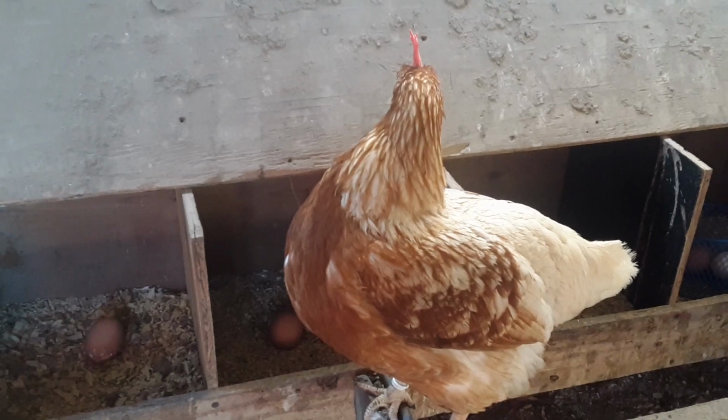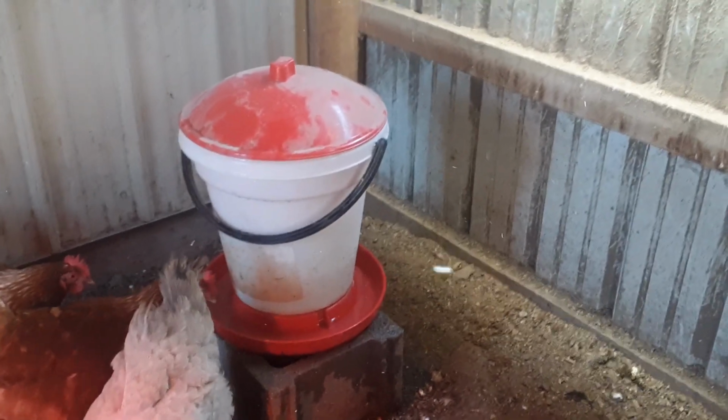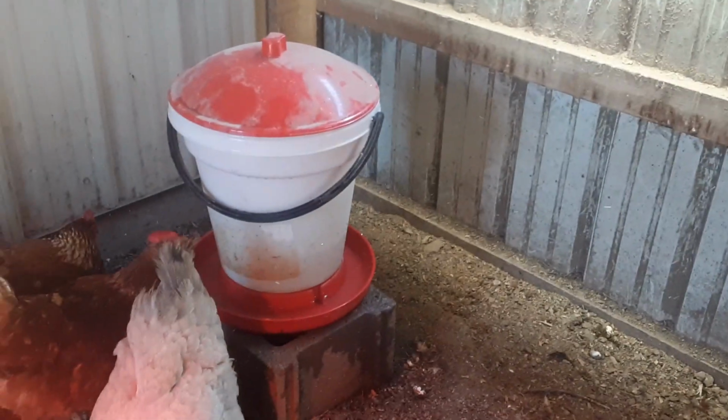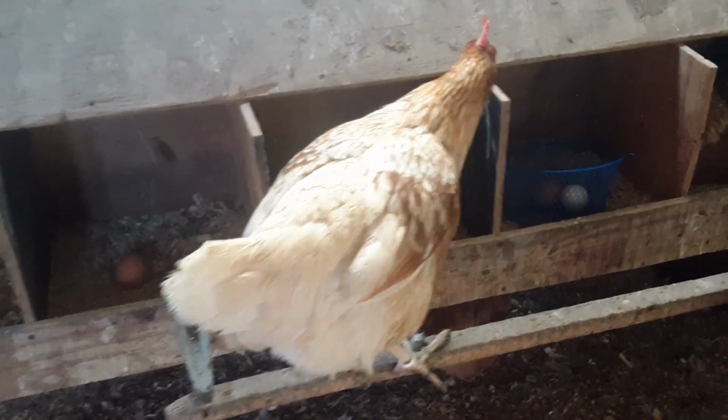That's a hen. We love you too, girl. So it had frozen the metal tray, and it warped the bottom of the tray, and then that would not stay level, and the water would continuously run out of it, and the hens would be out of water.